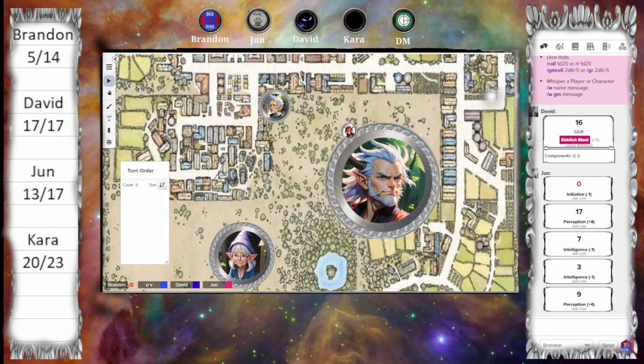Okay, so you go up to the herbalist. It is this group of buildings up here on the left. You get to the door. You give it a rat-tat-tat, and eventually an old tiefling comes to the door and opens it up. It's a woman. What do you want?